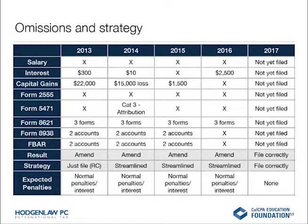That would be the only potential $10,000 penalty because that year doesn't fit into the streamlined procedure and you can't take that one out. So that year, you might want to just file under the normal procedures, request reasonable cause on the 8938 if you think you qualify for reasonable cause. And if you follow that overall strategy, I would expect that you would only be paying normal penalties and interest.